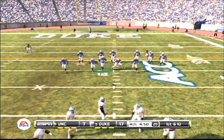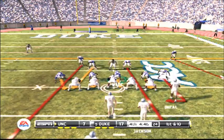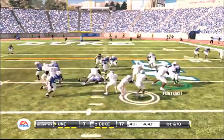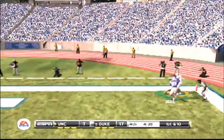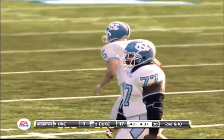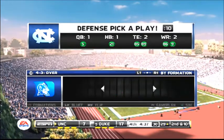From the 29-yard line, first down. Deep pass to the end zone. Can't make the grab. Pass is incomplete. McDonald was the intended receiver on the play. That makes it 2nd and 10.